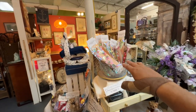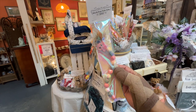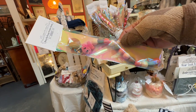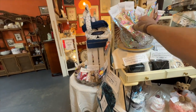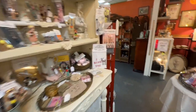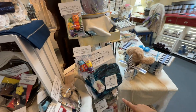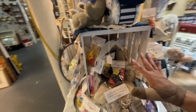We also have these cute little, I don't know if you can see that really well, but they are pacifier holders. And Best Stars made those. And then we go around here. We have some more hand stuff that was done by Beth for babies. And we have baby socks.